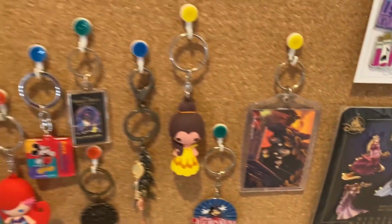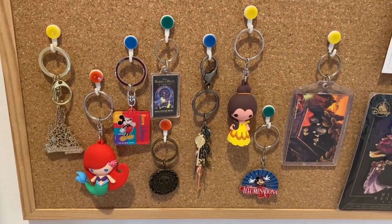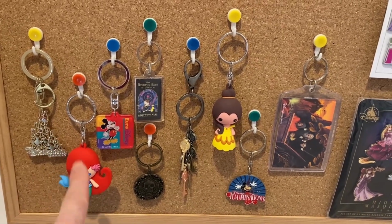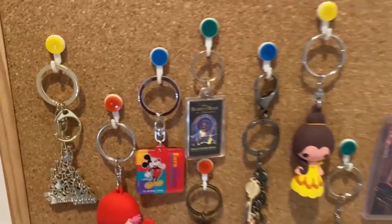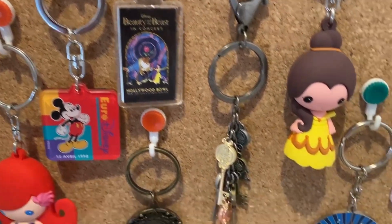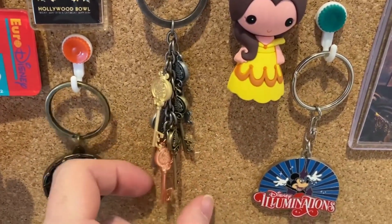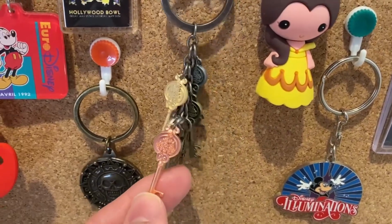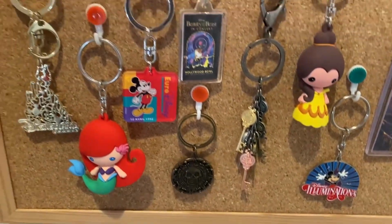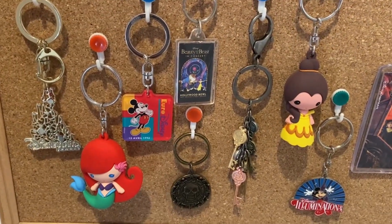Yep, that's right. And then at the very bottom, I have lots of keyrings, mostly from Disneyland Paris. We've got a little Beauty and the Beast in concert one, if I can focus on it properly. This is a keyring where it's just keys, and every key has a different castle on it, which I love. That's one of my favorite keys. Keyrings, the Euro Disney one from the Classics collection from Disney Store.